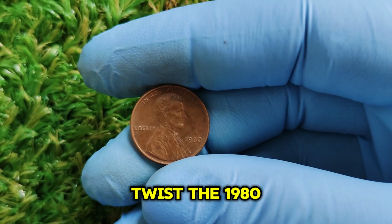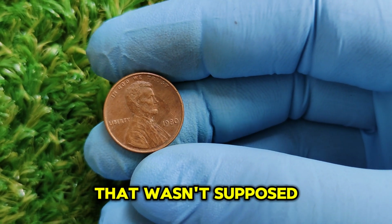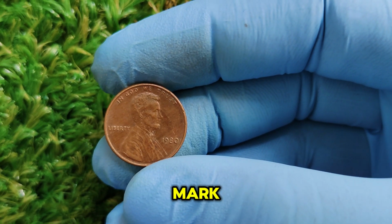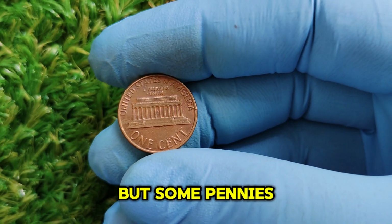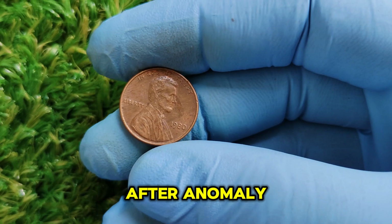But here's the twist. The 1980 No Mint Mark Lincoln penny is a rare variation that wasn't supposed to exist. In fact, it was meant to have a mint mark, like the D for Denver or S for San Francisco. But some pennies were accidentally produced without one, which makes this coin a sought-after anomaly.